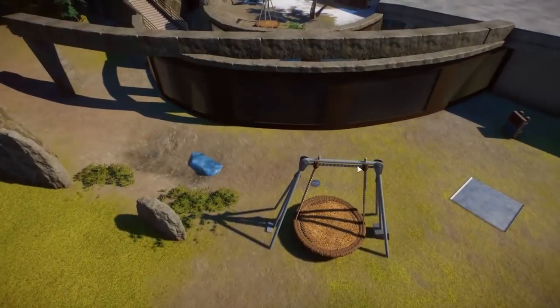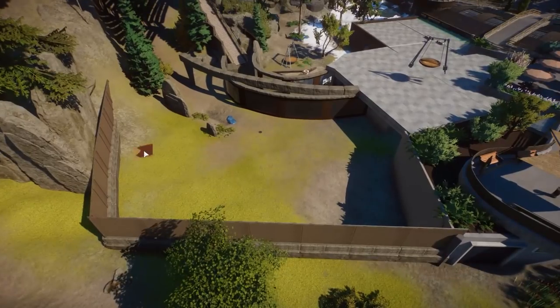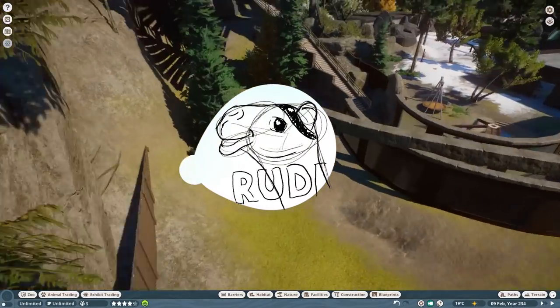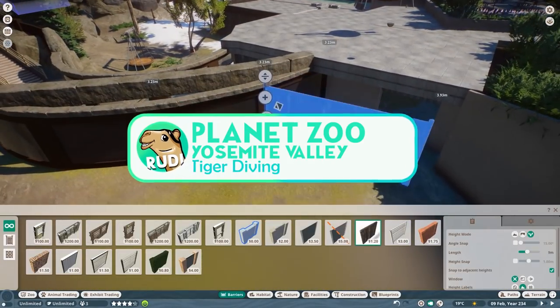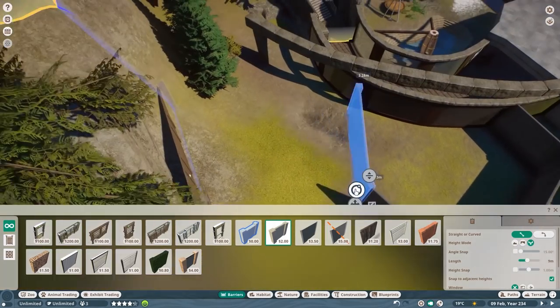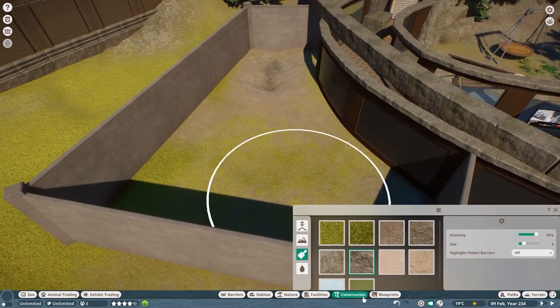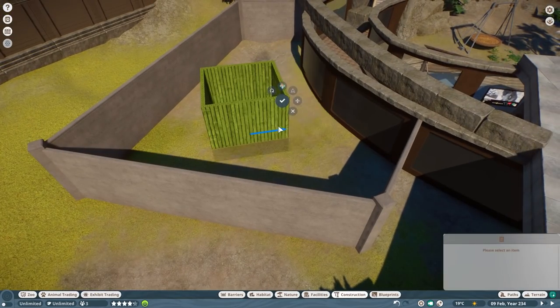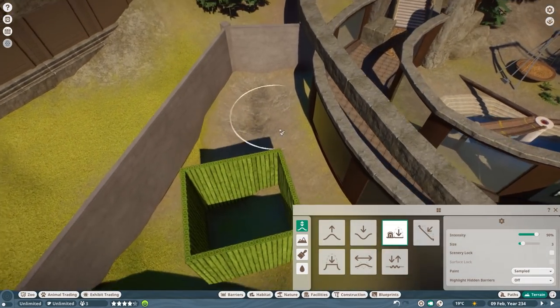Today we are building the long-awaited tiger habitat again. The Siberian tiger habitat receives a little bit of a revamp, I should say. And today we are going to focus on the diving area, which will include a new little bottom of water, and it just kind of makes the tunnel area a bit more interesting looking.